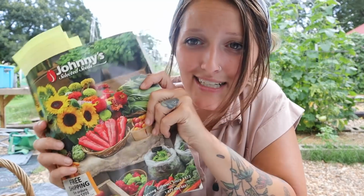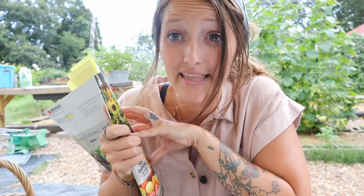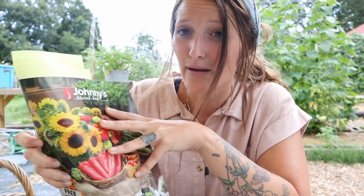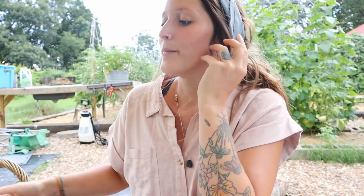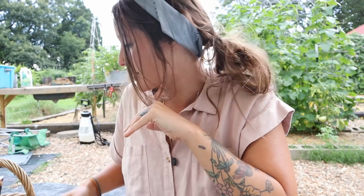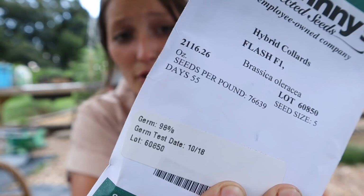I have most of the seed packets with me, but I do also have my nice little Johnny's catalog. So what I plan on ordering that I haven't already gotten in, I'm just going to flip to the page in my Johnny's catalog and show you. Most of my production crops will be Johnny's. Johnny's germination is really well, and they also guarantee like 98% germination, I believe. Let me grab. Yeah, so Johnny's has a 98% germ rate.